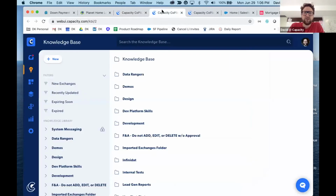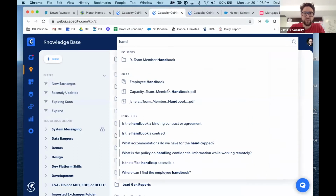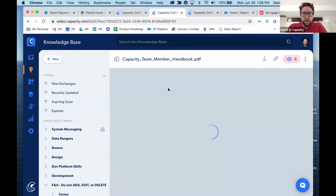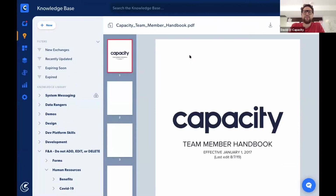A lot of times there are scenarios where you have a question on something that lives in a document. So what we did is we built a cloud drive directly into the Capacity knowledge base. So I can go search for the handbook. And you'll see here, I'll make this full screen. The Capacity handbook will load up. I think this handbook is about 44 pages in length. Typical team member handbook that people would ask questions about.